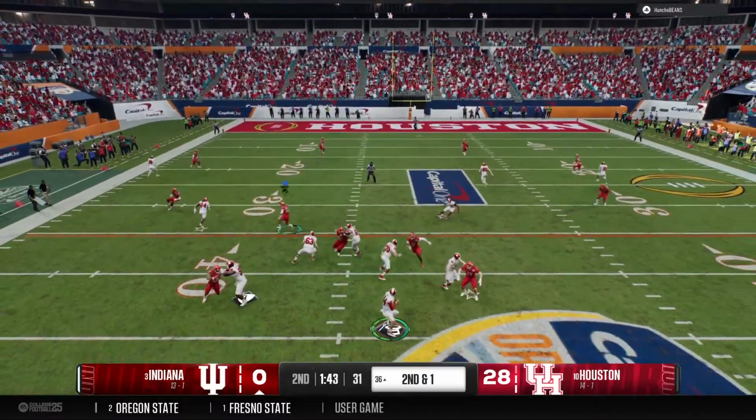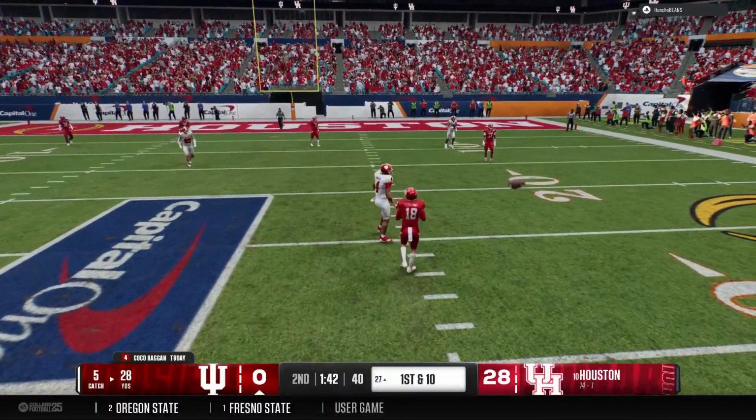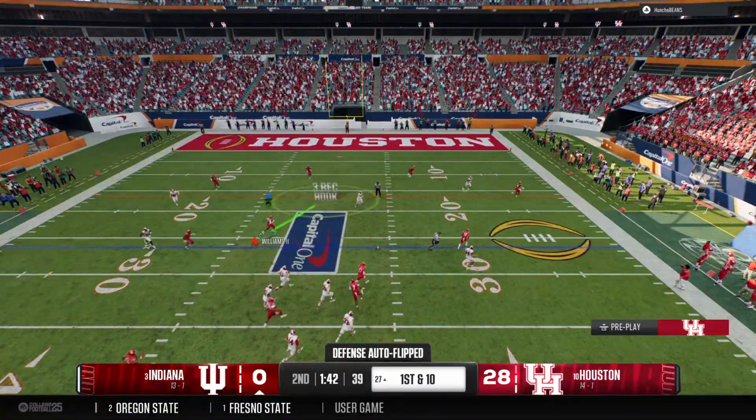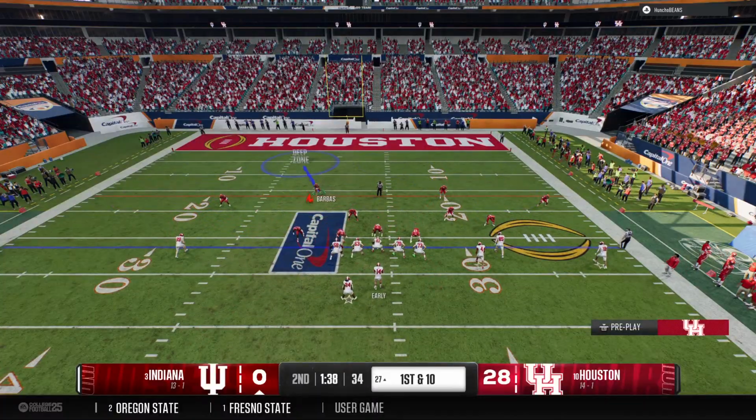Looking to chuck it again. Running out of time in the pocket. And that pass is hauled in over the middle. They bring him down with the junior quarterback showing off the cannon. The Hoosiers will line up on 1st and 10.